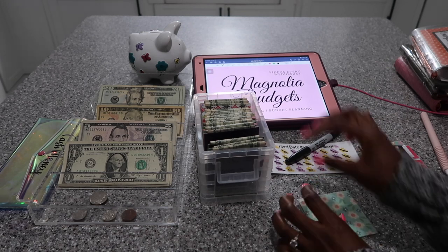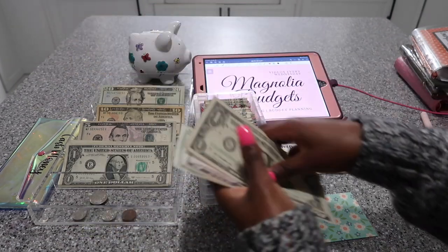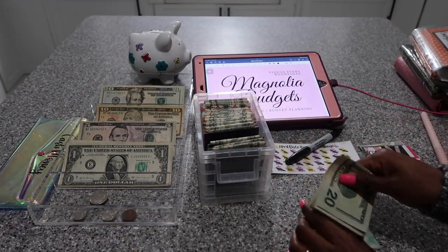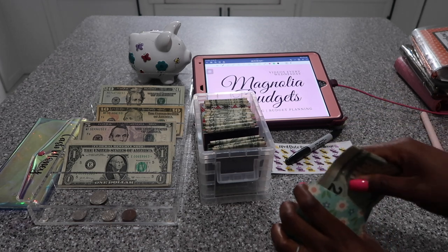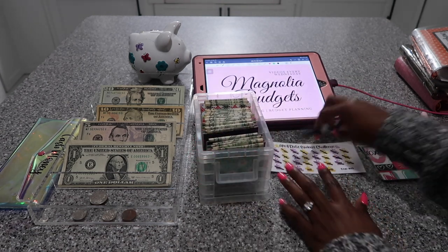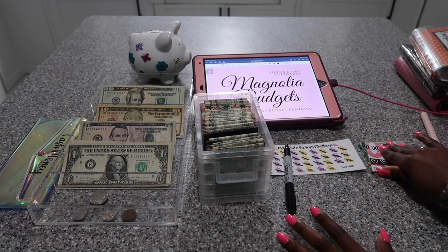So 26 is next. 25, 26. So yes, I need to get me also a new book bag, fanny pack. I need to get some new swimsuits. So I have a lot I need to get. I also have to finish paying my part of the room.